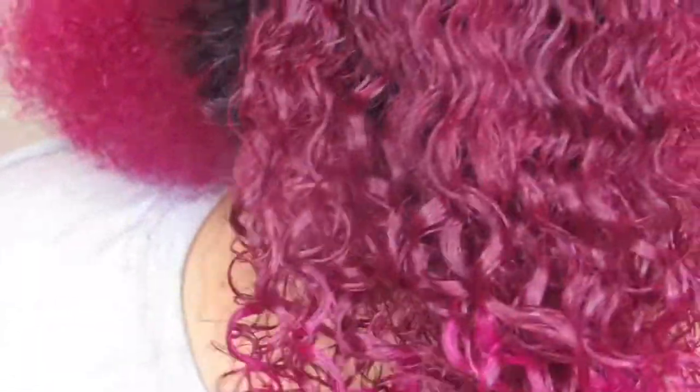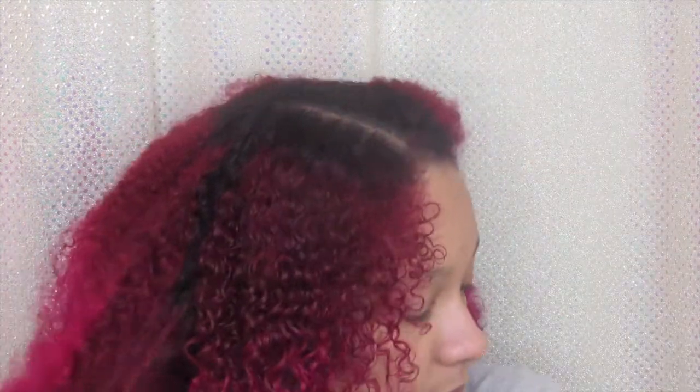And this is pretty much it right here. I'll stand up again so you can see. That color is just popping, y'all, I swear. Looking in the mirror. Yeah, this is pretty much it. And this is what I'm going to do to all the different sections of my hair. So I'll start on that.